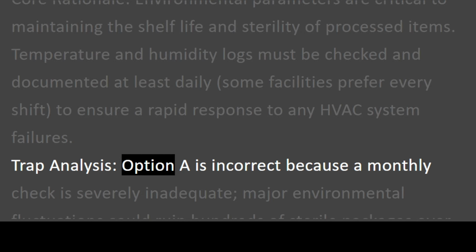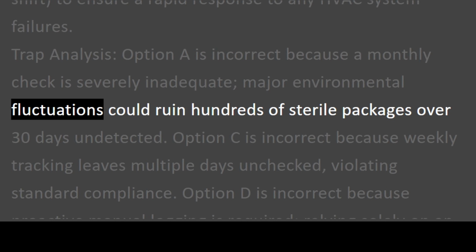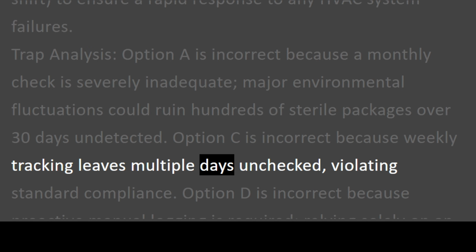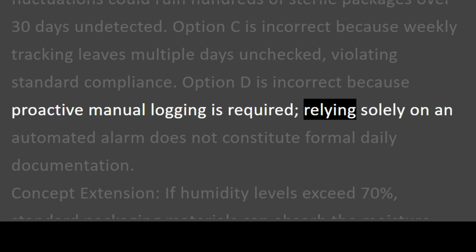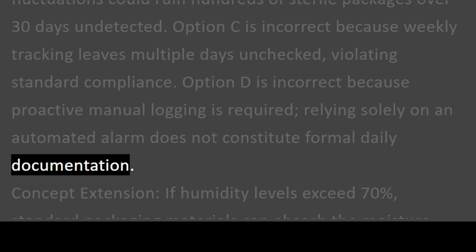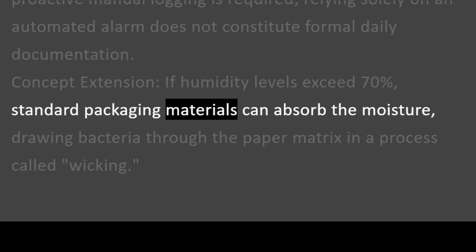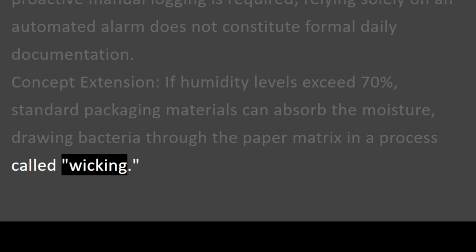Trap analysis. Option A is incorrect because a monthly check is severely inadequate. Major environmental fluctuations could ruin hundreds of sterile packages over 30 days undetected. Option C is incorrect because weekly tracking leaves multiple days unchecked, violating standard compliance. Option D is incorrect because proactive manual logging is required. Relying solely on an automated alarm does not constitute formal daily documentation. Concept extension. If humidity levels exceed 70%, standard packaging materials can absorb the moisture, drawing bacteria through the paper matrix in a process called wicking.